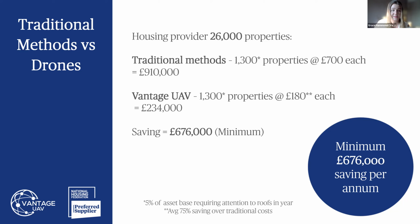So say if we had a housing organisation that had around 26,000 properties, and using traditional methods, you'd say want to do a small percentage of that, say 1,300 properties. Using traditional methods, that'd be around £700 each. That's a huge chunk of costing for an asset team of £910,000. Whereas if you were able to shift your methods to using technology like drones and doing the same number of properties in around £180 each, you've got a more cost-effective figure there of £234,000, meaning that overall cost saving is £676,000, and that's a minimum.